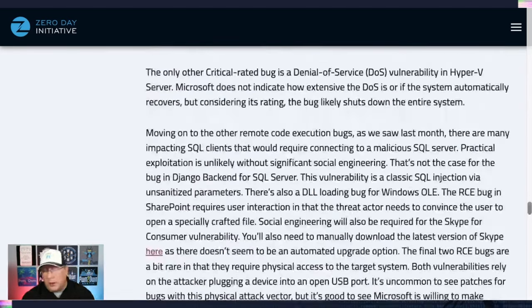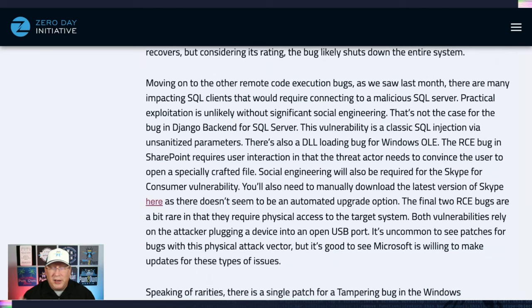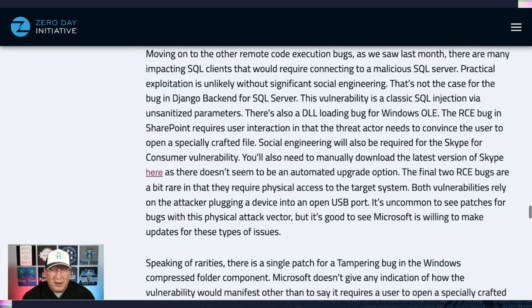Only one other critical rated bug, and that's a denial of service in Hyper-V. Nothing super interesting there. SQL bugs, again, last month we had SQL bugs all over the place. Same with this month. But again, you would have to connect to a malicious SQL database and query it. Probably not going to happen. There are a few other RCE bugs here that are a little bit different, but nothing super exciting. DLL loading bug, again, for Windows OLE. SharePoint requires user interaction, so nothing cool there.